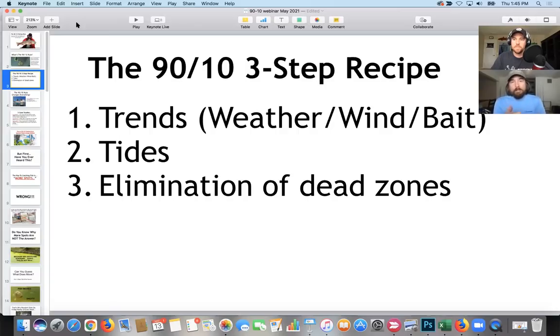Factoring in the winds, the current flow, the real time feeding trends. And we're talking about real time feeding trends, not so much what happened this time last year. That's a mistake that I made for many years. I kept very detailed notes year over year over year, thinking that it would help me, and it really didn't. Just the real time trends is everything. And so we'll cover that later on.